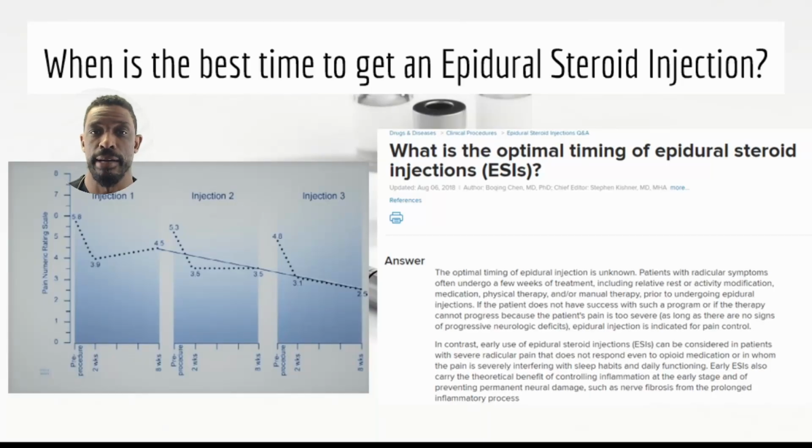So when is the best time to get an epidural steroid? There haven't been a lot of studies that have really aggressively looked at this, but there have been a few that have assessed the optimal time. Most of the time, when someone has back pain and leg pain, they don't need an epidural steroid injection immediately. It can typically work its way out, or it is self-limited, is another way to say that. Secondly, sometimes doing physical therapy or exercise can improve this so that an epidural steroid injection is not needed immediately.